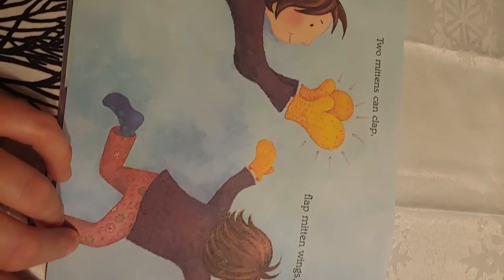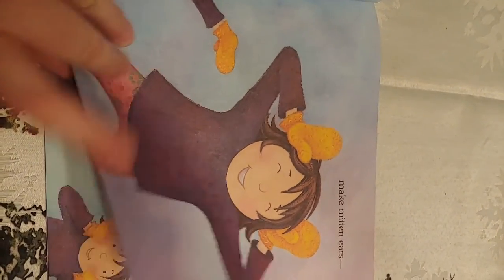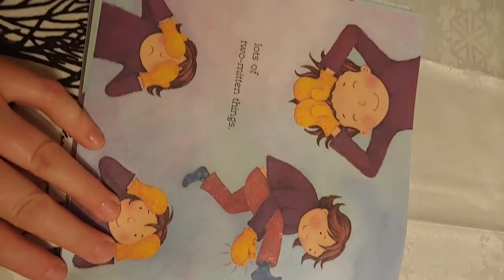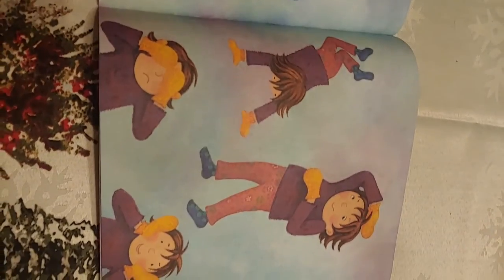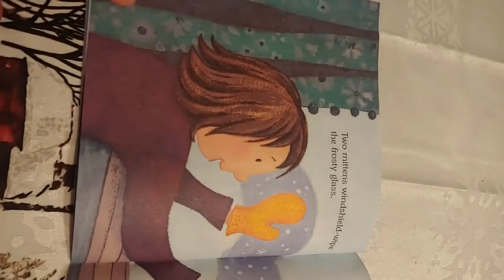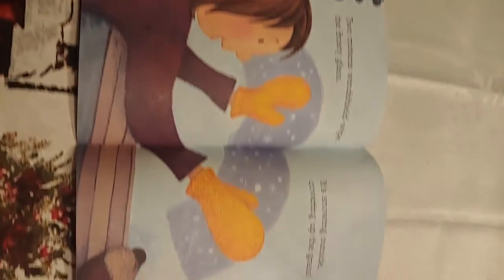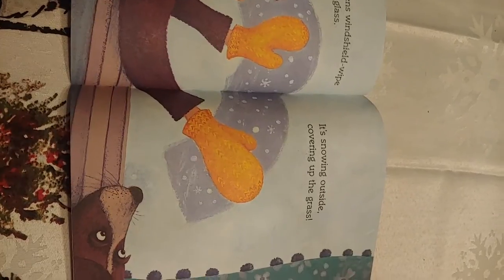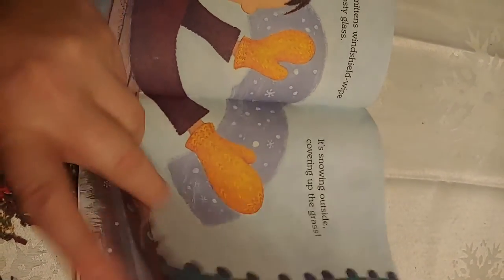Two mittens can clap, flap mitten wings, maybe make mitten ears. Lots of two mitten things. Two mittens windshield wipe the frosty glass. It's snowing outside, covering up the grass. It's when the grass sleeps in the winter.